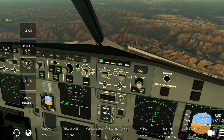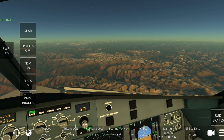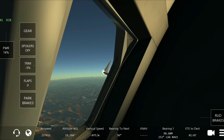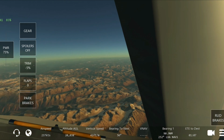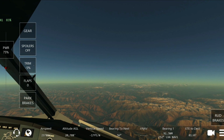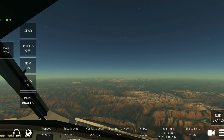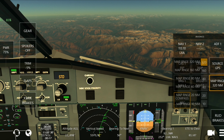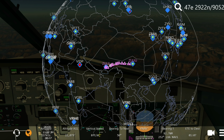Cruise speed Mach 0.78. Sun is still up. And yeah, there's nothing much to do for the time being, except I guess prepare the approach, which I will do in a few.